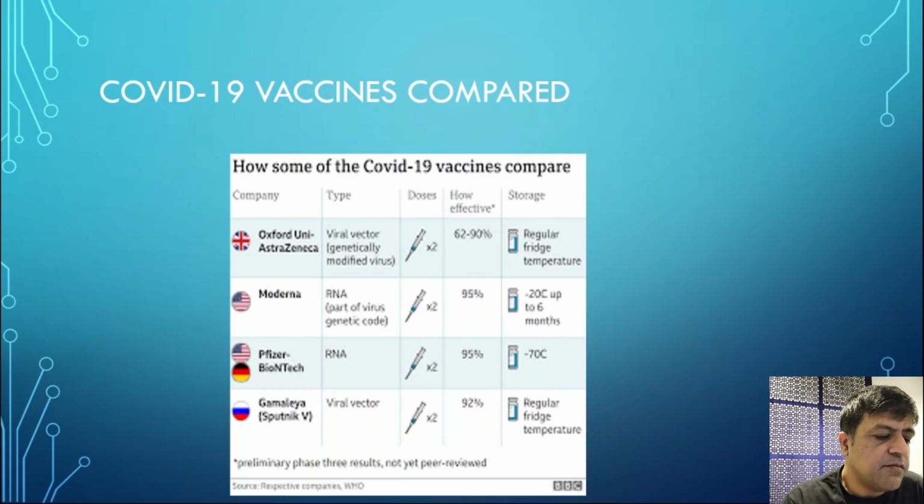Pfizer BioNTech was the first one that came out. It is a joint venture of Pfizer from the US and BioNTech from Germany. Again, efficiency is very high, 95%. It is also a nucleic acid vaccine. It introduces the messenger RNAs of the COVID-19 virus in your body, and that causes the body to produce the immunity.